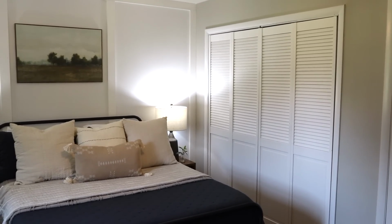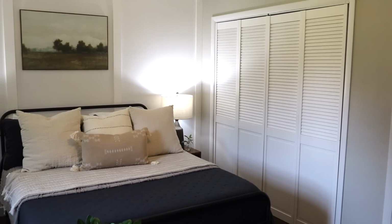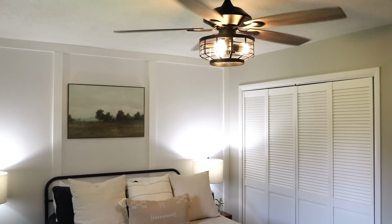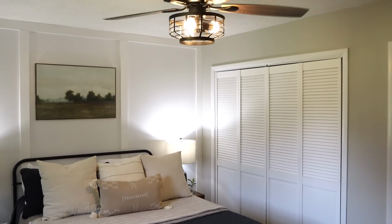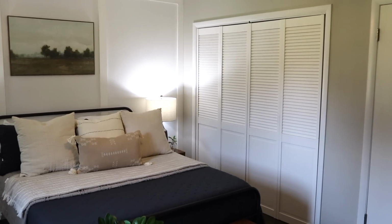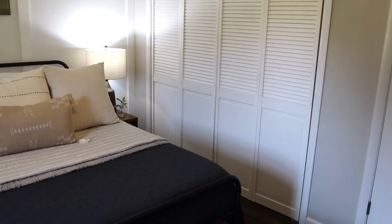One of the biggest things that we did in this room was change out our closet doors. So prior to this transformation, we had mirror closet doors and they had like a brass finish along the edge. It was not terrible, but it just wasn't our style. It made this room definitely feel a little more dated than what we were hoping for. So we decided to go ahead and change out the closet doors.